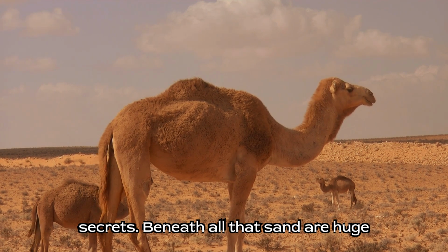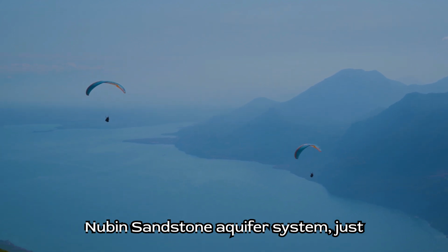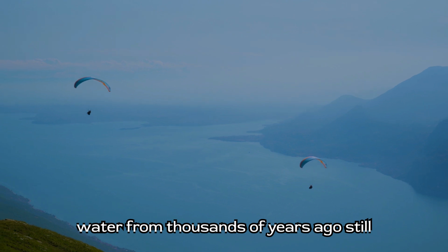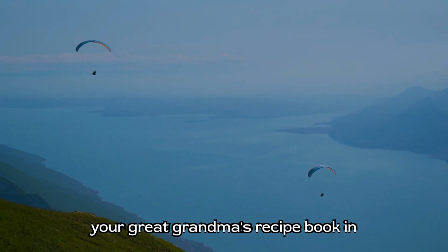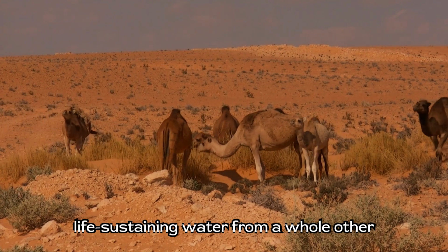Beneath all that sand are huge underground water reservoirs like the Nubian sandstone aquifer system, just chilling there. Think about it. Ancient water from thousands of years ago, still hidden underground. It's like discovering your great-grandma's recipe book in perfect condition. Except this is life-sustaining water from a whole other era.